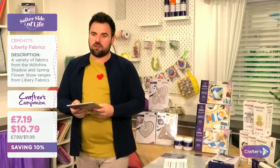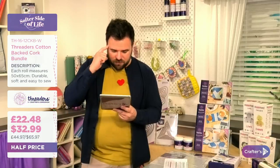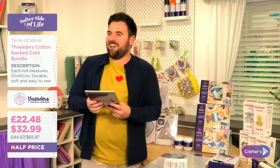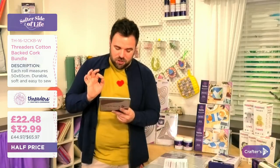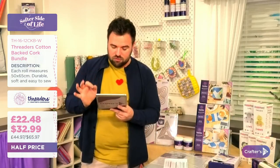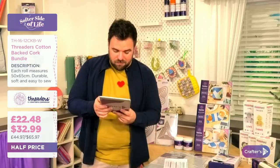Carol's saying she would have used the strip rolls to create a crochet dog bed. Let me try this again. I'm going to go home in a minute if I can't get my teeth back in straight. Carol says I would use those strips you have cut to crochet a dog bed. Great idea.